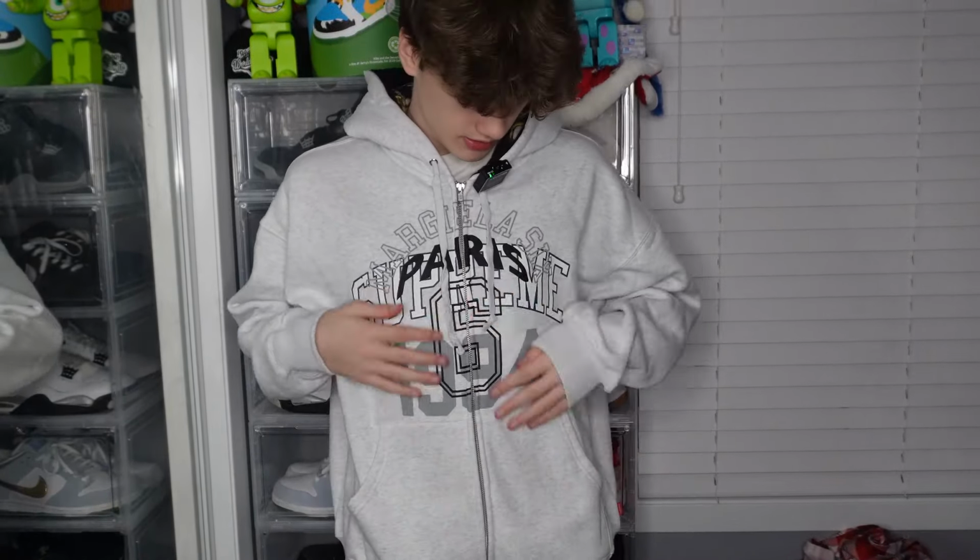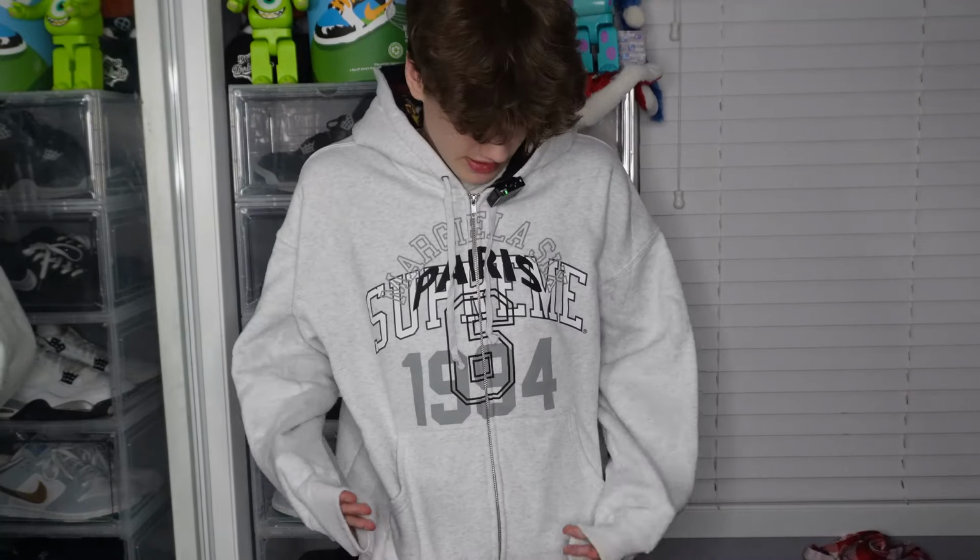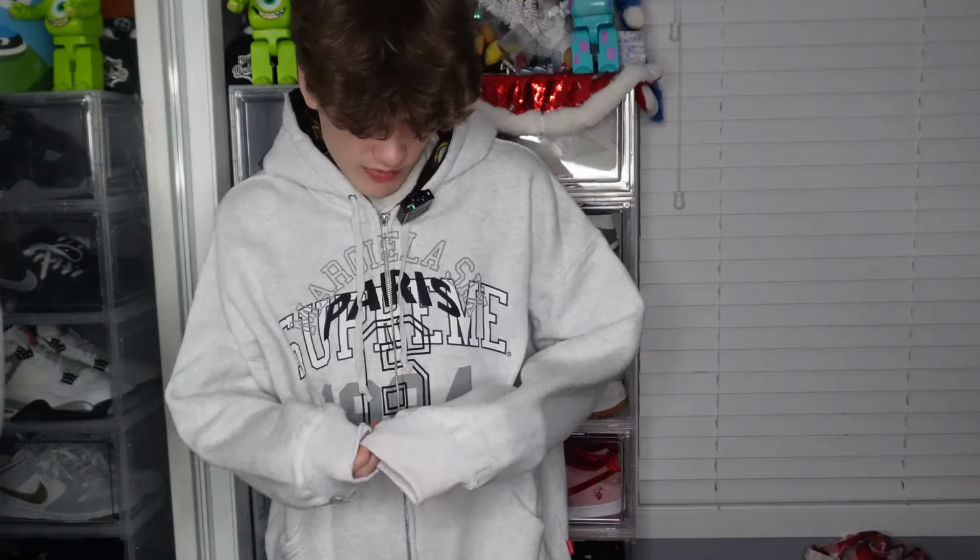So yeah, this hoodie fits me pretty well. It's a nice oversized fit. It feels really comfy. It's really soft. It's really warm. It's like a cloud. The gray reminds me of a cloud.